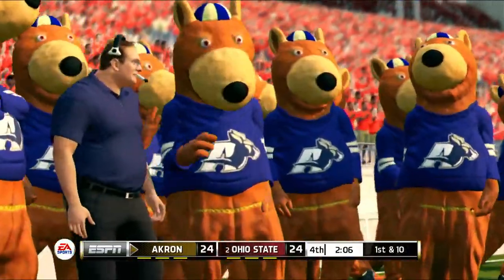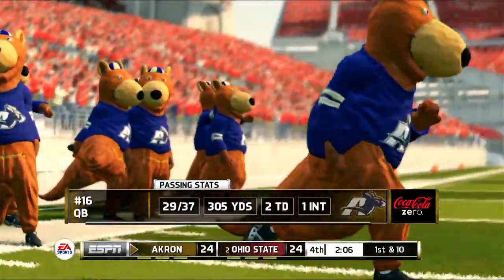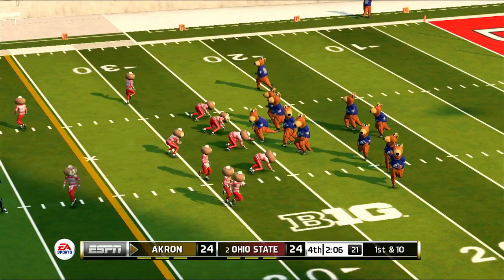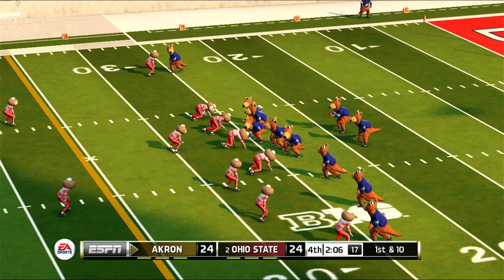Let's see if this offense can keep up the great passing. They'll need every yard in this one. This is when things get a little prickly. You need your playmakers to really come through here. A little more than 2 minutes to go in the fourth quarter. Set, Texas!